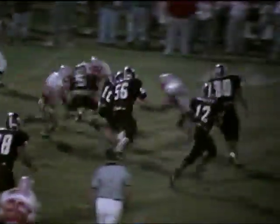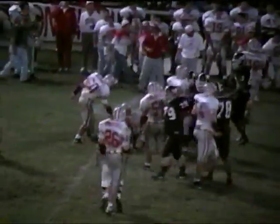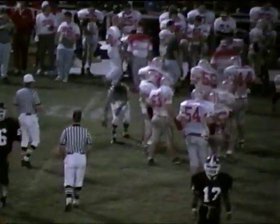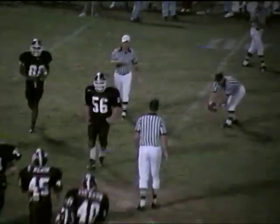Handoff goes to Will Hoyt around the left side. He finds the hole. Not enough for the first down as he crosses to the 41. He needs about the 45-yard line. So it'll bring up a fourth down, and now Cumberland will have to punt it away as the Corbin defense holds, and the offense will get a chance to take the field. Good defensive series for us that time.